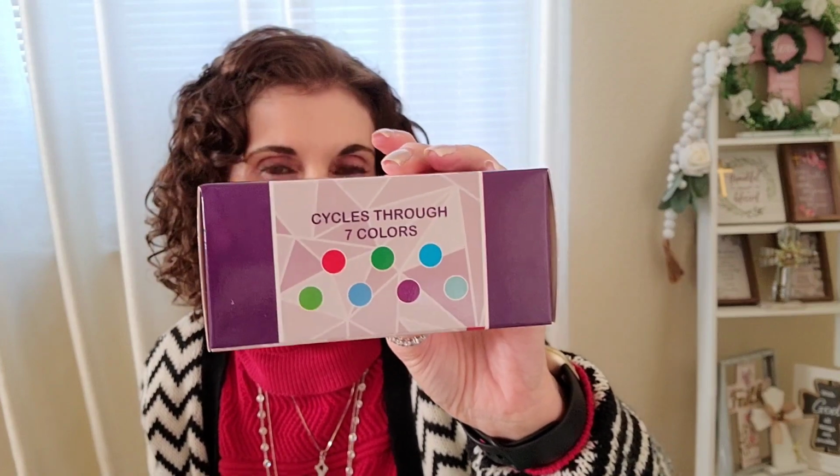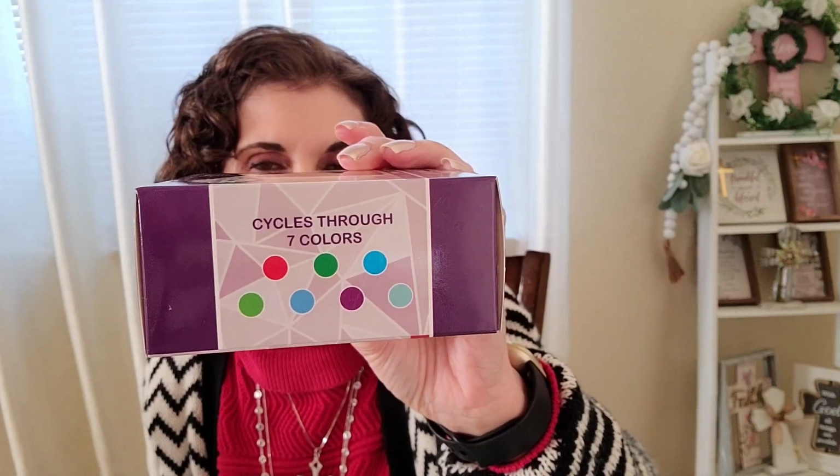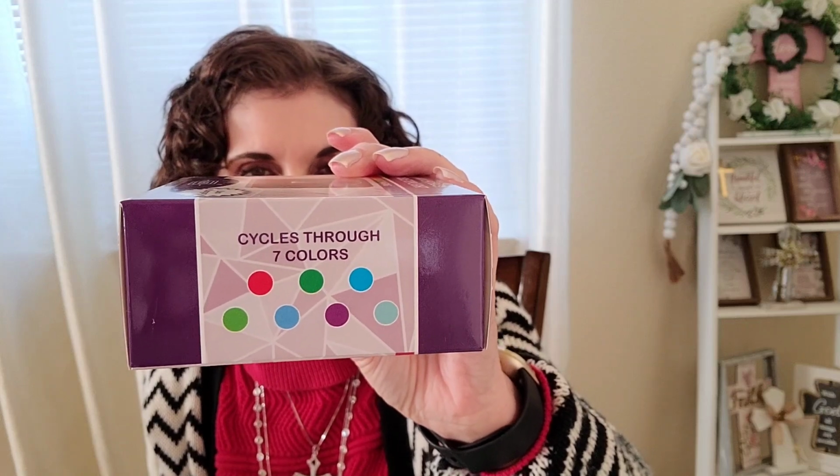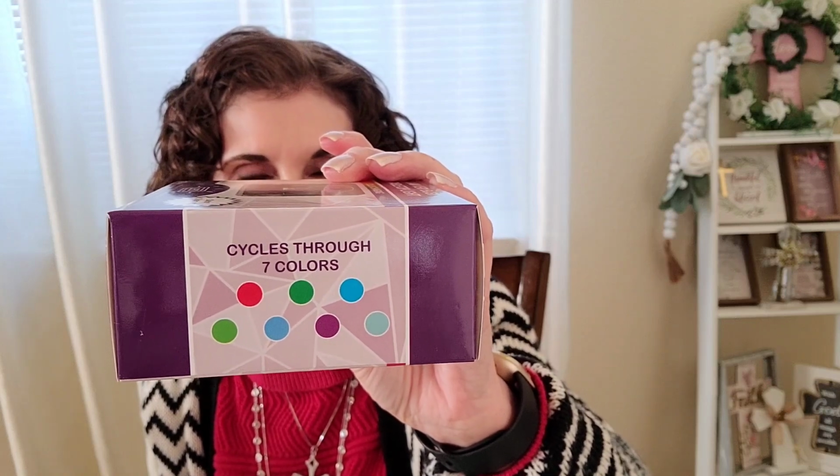So it cycles through seven colors and includes one color changing LED light, requires two LR44 batteries, which are included, and there's an on and off switch. So let's open this up, shall we? I don't have a very big haul today. I spent at least an hour in one of my Dollar Trees. I don't know, they had so many things. I wanted to buy them all, but I didn't, but I took a lot of pictures. Anyway, this is cute. Says, "I am very busy."